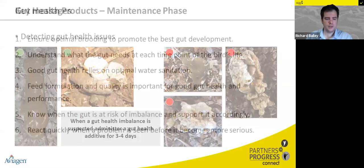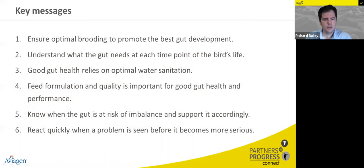So to finish, I'll just highlight the key messages. We need to ensure optimal brooding to promote the best gut development. We need to understand what the gut needs at each time point in the bird's life. Good gut health relies on having optimal water sanitation, and also feed formulation quality is very important for good gut health and performance. We need to know when the gut is at risk of imbalance, and we need to support the gut accordingly. And very importantly, we need to react quickly when we see a problem before it becomes more serious and we need to do more serious interventions.